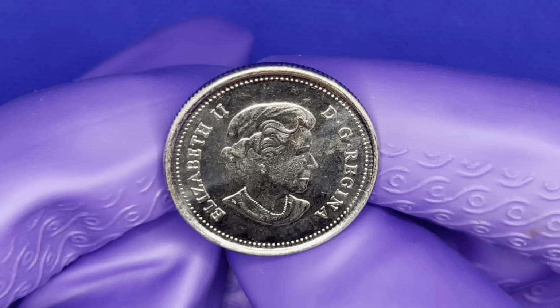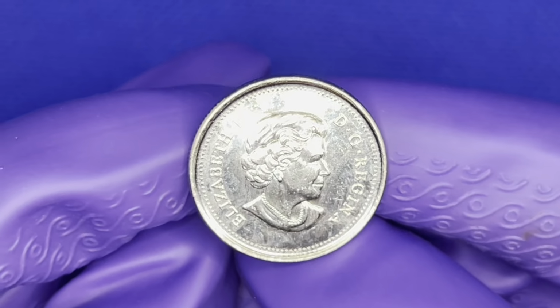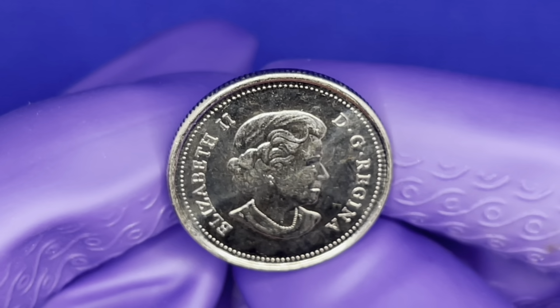Across the internet, Facebook groups and online marketplaces erupted with claims. The 2015 quarter is rare. This coin has secret varieties. The missing mint mark version is valuable. There are silver 2015 quarters, and even double-headed 2015 quarters exist. Let's address these one by one.